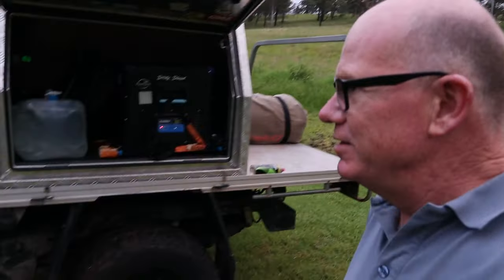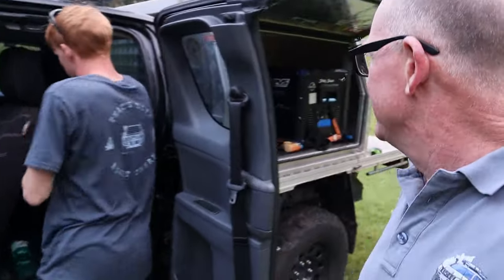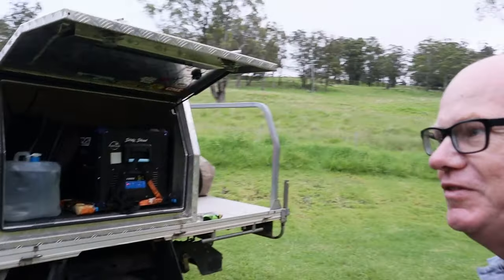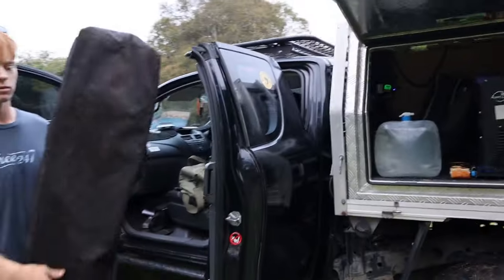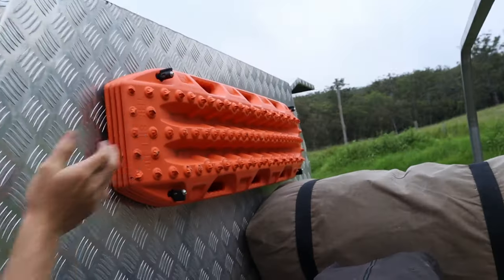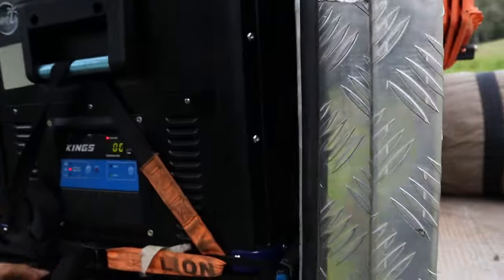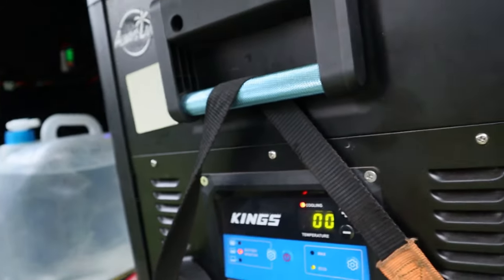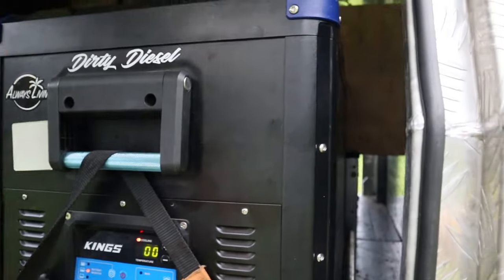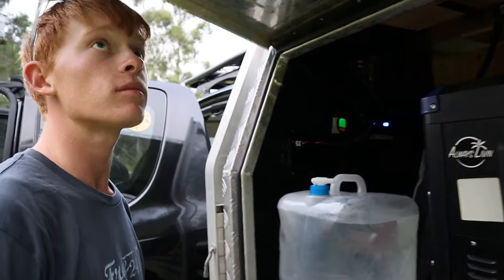Josh, mate, while we've got the canopy up, just show us the back of your BT50, eh? What do you got going in the back here? You've got four max tracks. Four max tracks, yeah, right there, all clamped on. Fridge going. It's just a work rig, so we just got the King's fridge, been running 24/7 for about 18 months.